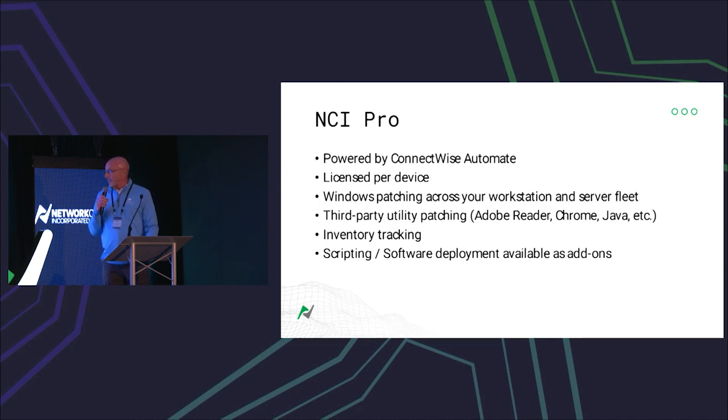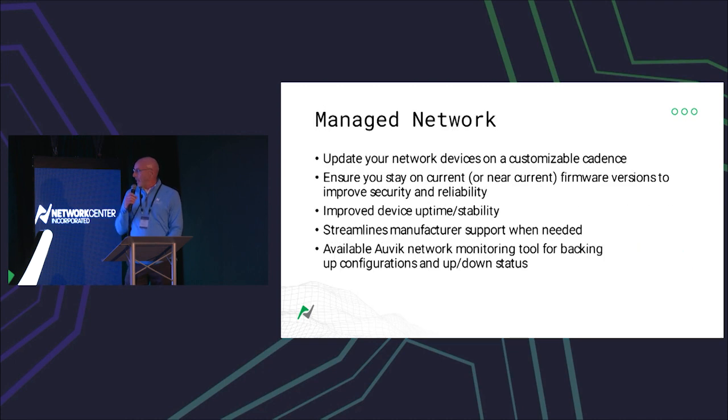As Jared was saying, NCI Pro is basically the automated patching. This is one of the foundational pieces of a FlexCare agreement. I'm going to skip to Managed Network. Managed Network, like all the other services, is highly customizable. You select the devices your team is challenged with updating on a regular basis, trying to stay current with patch levels on your firewalls, your switches, that sort of thing. We can decide what's in scope and out of scope, and we'll turn those projects into a nice flat monthly cost, so it's easy to manage from your CFO side of the house.